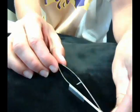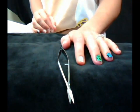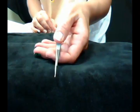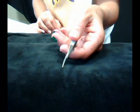So let's talk tools. Let's do a little tool spotlight. And we're going to leave it here on the black because I think it showcases each of the tools better. So this is a Minx Twizzer. It is held like tweezers, but it acts like a scissor. It's got a really fine blade.